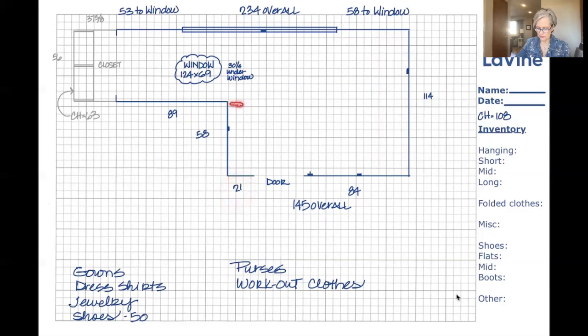Okay, so again, here there's only 21 inches. If you had to, you could do hanging clothes here. I would potentially do some lower hanging. In other words, either just a bottom, a regular shirt type hanging, and then with shelves above, or a dress hanging, something that's below eye level, unless you've got a ton of hanging.